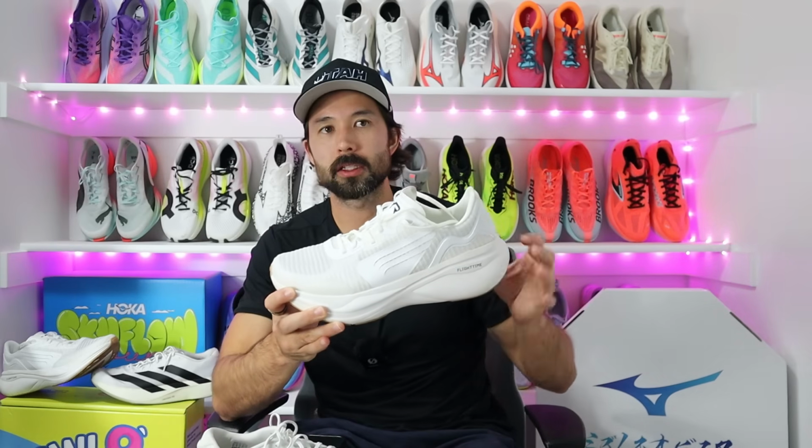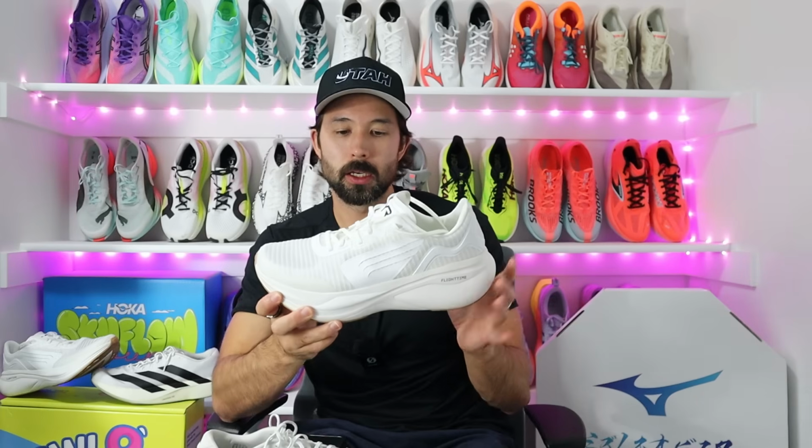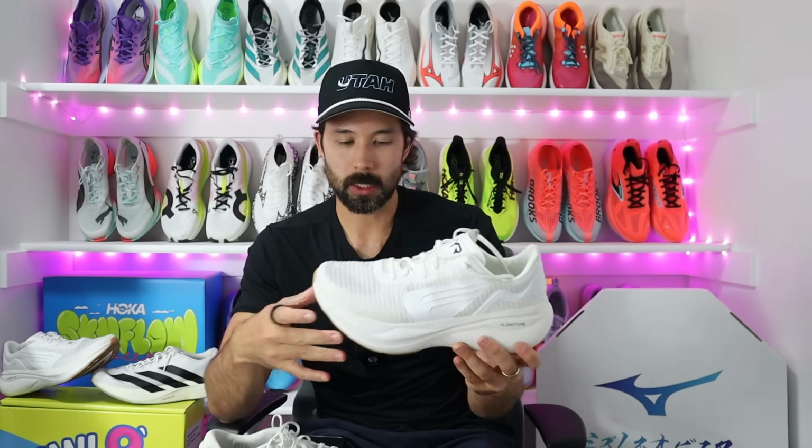So PEBA EVA, that's like what you get in the Rebel V5 and Rebel V4, and then the OBC EVA is actually what you have, I think, in the Nova Blast 5. So it's kind of like a blend between the Nova Blast 5 midsole as well as the Rebel V5 midsole, and that responsiveness is there. It's soft, but it is firmer. Like when you're running in it, for me, it feels firmer underfoot.